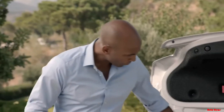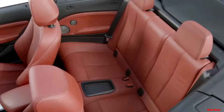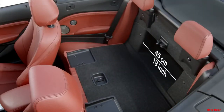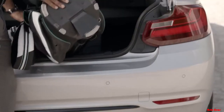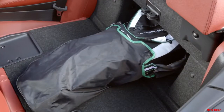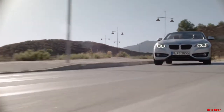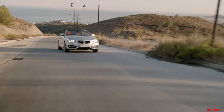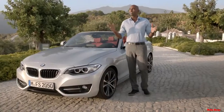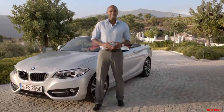Another highlight is the optimized through-loading function. With a width of 45 centimeters, it's possible to transport even larger objects. The BMW 2 Series convertible is for sure the most dynamic convertible in its segment. Here you get sheer driving pleasure, open sky feeling, and fantastic design.